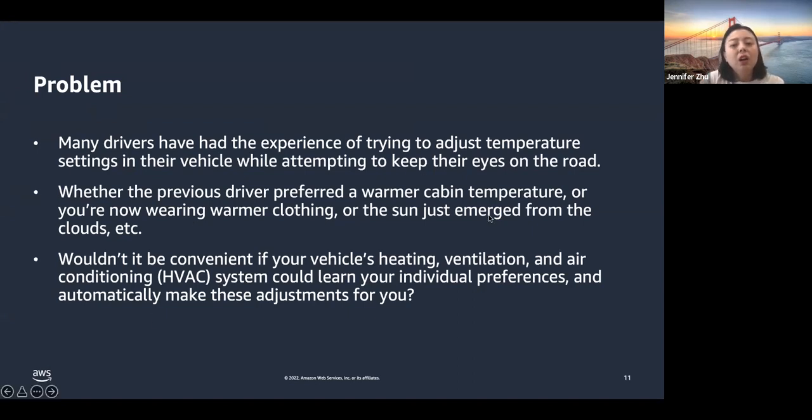For example, if they change clothes, for example a passenger changing clothes, or if the sun comes out, or the sun is covered by a cloud, and so on. So you can see there are a lot of situations that are very personalized. Even with the same temperature setting, the driver, passenger one, and passenger two may not have the same feeling of being comfortable.